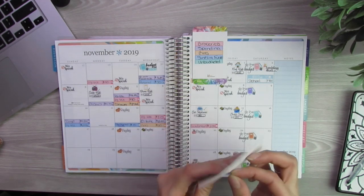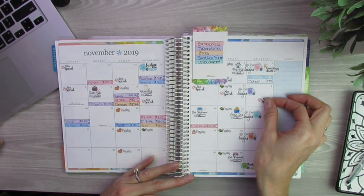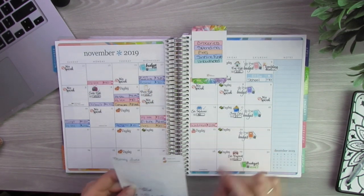But I'm just going to go through here quick and put a no spend sticker on the days that I did not spend anything. So we have Saturday the 9th, then again on Monday the 11th, and then again today.